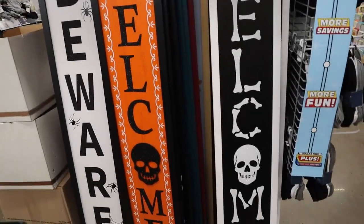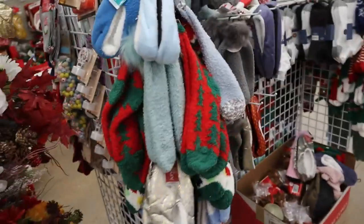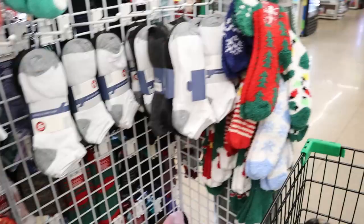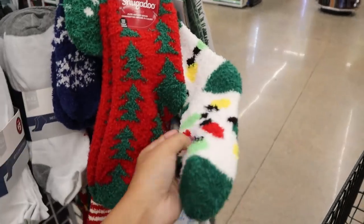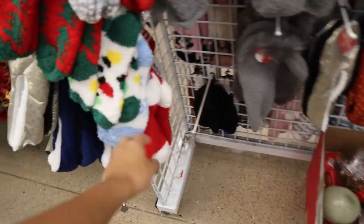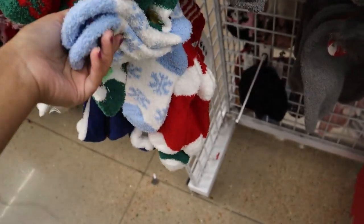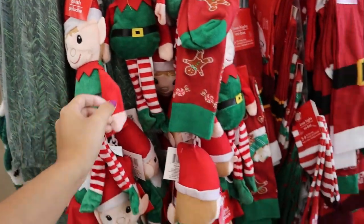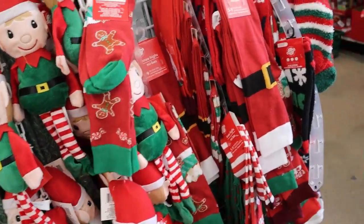Okay. Beware, welcome. Ooh, they got fuzzies. I love these for whenever it gets cold. This one's so cute. They have options. Oh, I like this one right here. Definitely fuzzy. What else do they have? Snowflakes. Wired garment ties. Okay. More socks. Not fuzzy though.